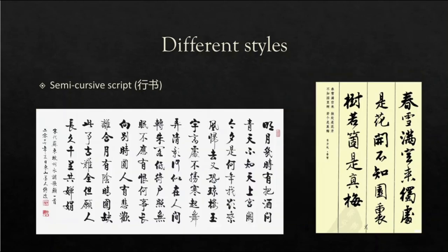Then we have this semi-cursive. So you can see here, we come back with the neatness, okay? So there's, again, the emphasis on balance. However, what remains is, if you notice the characters, there's some kind of linkage, some kind of fluidity still remaining within the characters, but they are much neater. So that's why it's called semi.